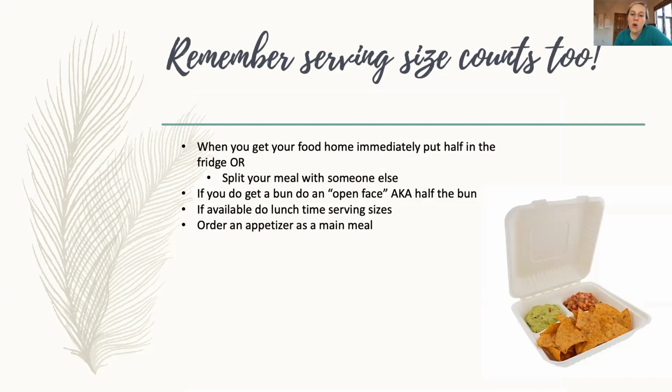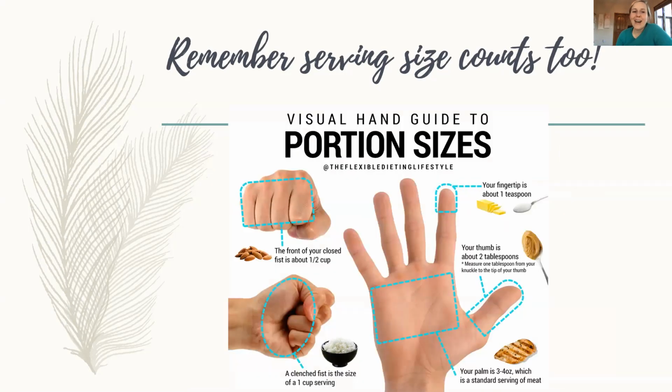And if you're not at home, or you're at home and you don't have a measuring cup, here's a way to visualize what some serving sizes are. So the front of your fist tends to be about half a cup. That is how much of a serving size we'd want of carbohydrates, so about half a cup if you're going to do rice or anything like that. A clenched fist tends to be about 1 cup serving size, so you can say that's for your vegetables, and really you can't overdo it on your veggies, so I really don't worry about that too much.